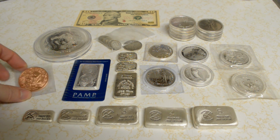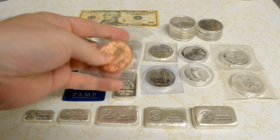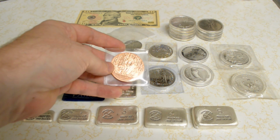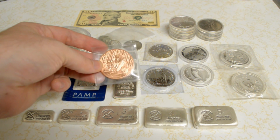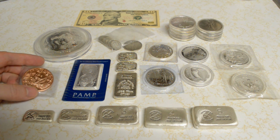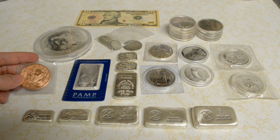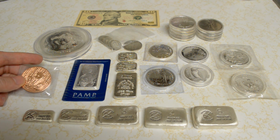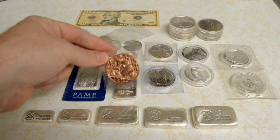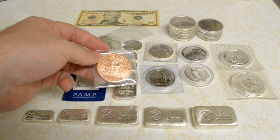Another thing you'll find is copper bullion. You'll find copper bullion at places. I just wanted to mention this because some people think that copper bullion works the same way as silver. It does not. Copper is not a precious metal. Precious metals are silver, gold, platinum, palladium, and rhodium now, and there might be another white metal or two in the platinum range that I'm not remembering at the moment, but that's basically it. Copper is not a precious metal. It's a base metal. So any bullion that you buy doesn't work the same way.